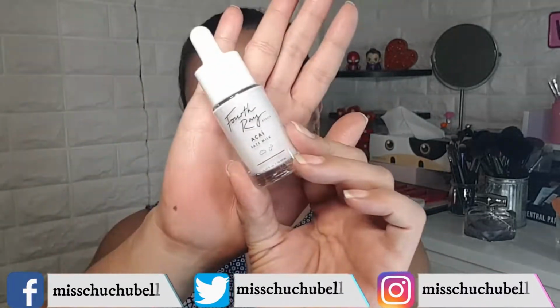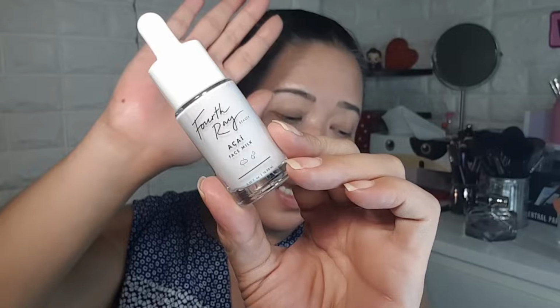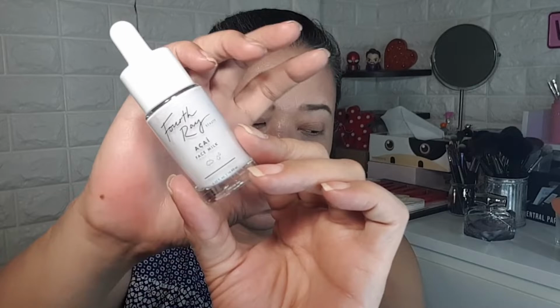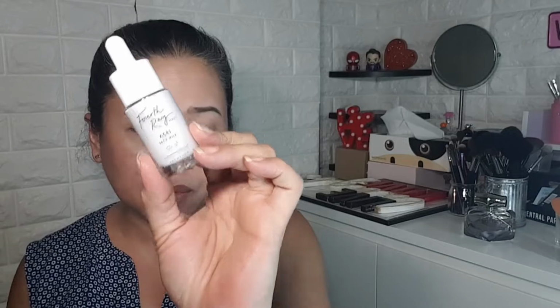Then, last but not the least, I don't know how to pronounce this. Is it acai? Okay, it's the acai, or something. I'm not so sure. It's a moisturizing anti-pollution face milk, and acai is rich in antioxidants and fatty acids. I'm going to use this in the morning. So that's my haul from Fort Ray Beauty. I'm excited to try them all. Unfortunately, not so soon because I need to finish all my skincare, and I'm actually loving my skincare.